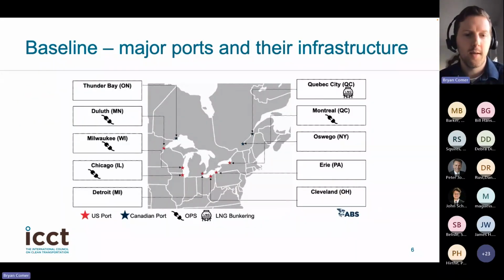We did a port survey, we being primarily GSGP actually, and then ABS made this map. I'm showing 10 major ports here, with US ports in red and Canadian ports in the blue stars, and whether or not they have onshore power supply, shore power, which is represented by the plugs, and if they have any alternative fuel infrastructure. So you can see it's pretty sparse. There are a few plugs on the screen.